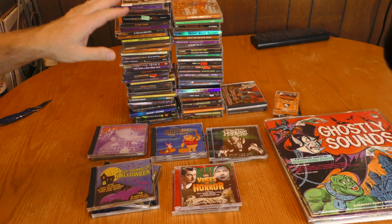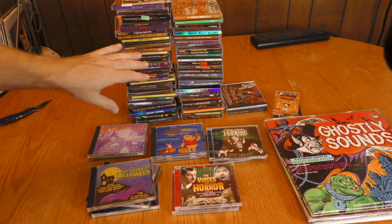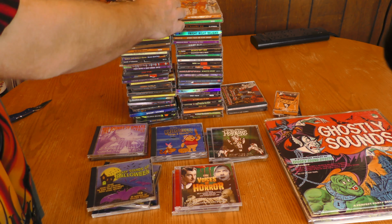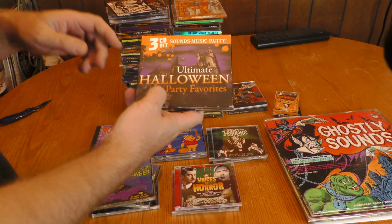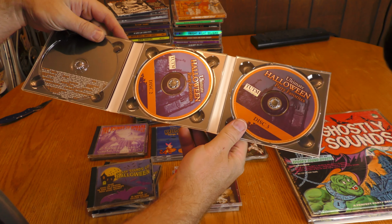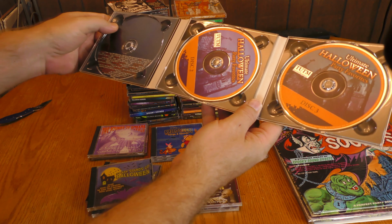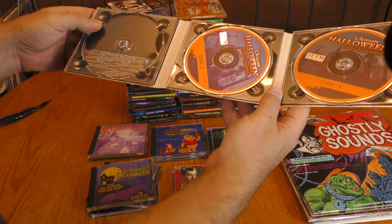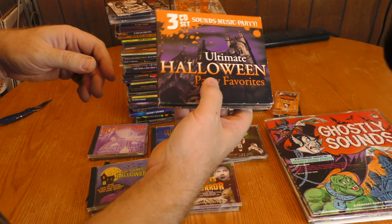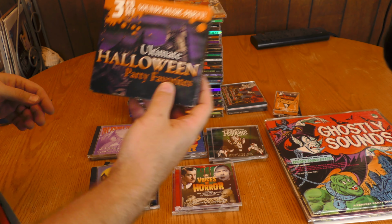I am going to cull this collection, and this is the first step to it, seeing what I have. Some things are a little disappointing. This is supposed to be a 3-disc set. Disc 1 is missing. So I either need to acquire Ultimate Halloween Party Favorites Disc 1 somehow, or I'll probably let this go because I don't really like incomplete sets.